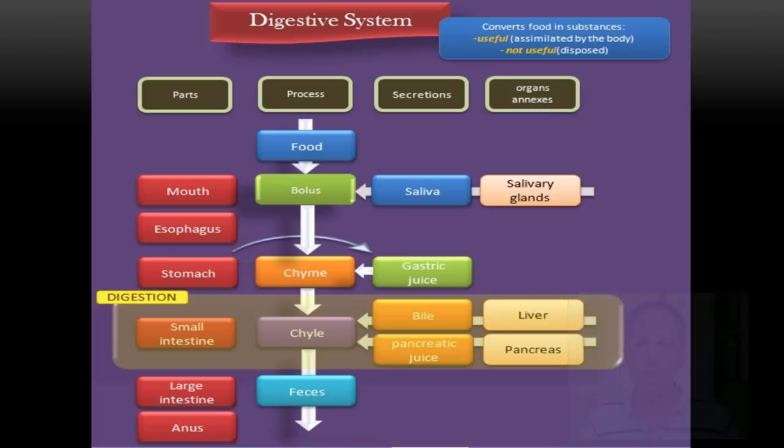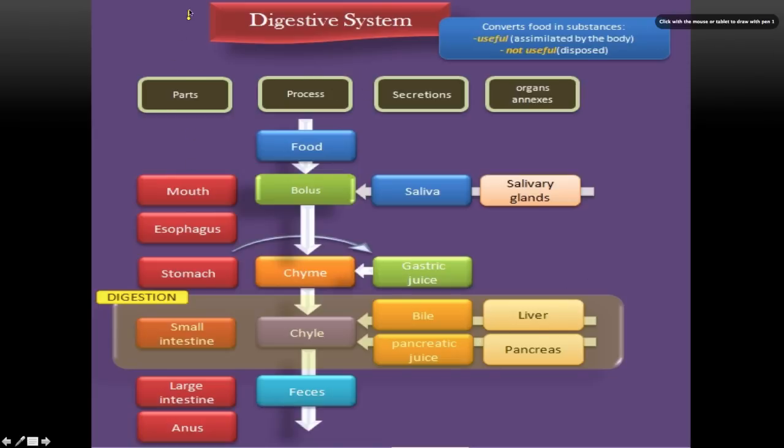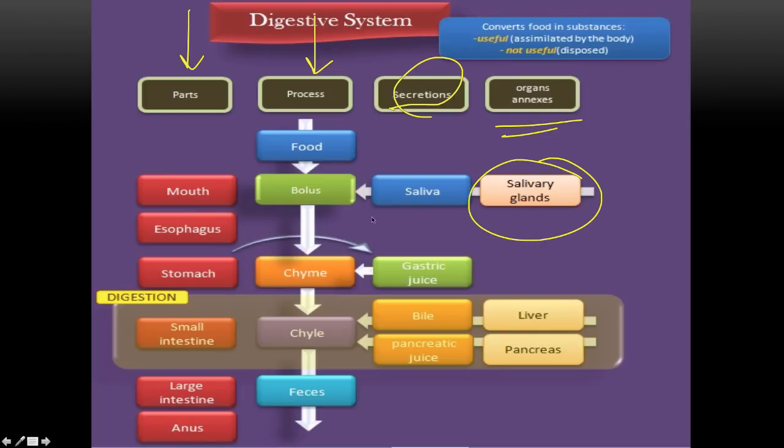Now, on your sheet, I would like for you to fill out this as best as you can. So here we have several different things. We have this column that is the parts of the digestive system. Here is the process that goes on. Here is the secretions. That's the stuff that's added to the mixture. So for example, in the mouth, saliva is added. And then these are other organs which are associated with those other parts. So for example, in the mouth, you have the salivary glands which produce the saliva which does all those other things. I would like for you to take a few moments, stop the video, and fill this out as best as you can.